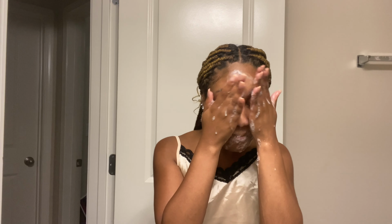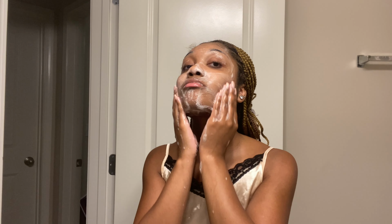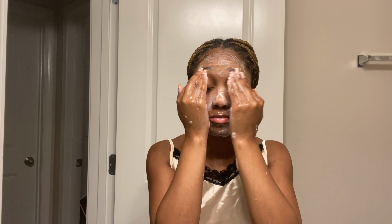Next, I'm going in and washing my face. I've been keeping it pretty simple lately with my Kiehl's Ultra Face Cleanser. I love this. This is amazing for any skin type, y'all. Like, this has really kept my breakouts pretty much under control, because I have had a few in the past few weeks, and it just keeps everything at bay.